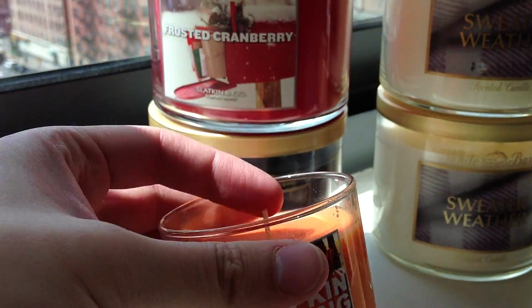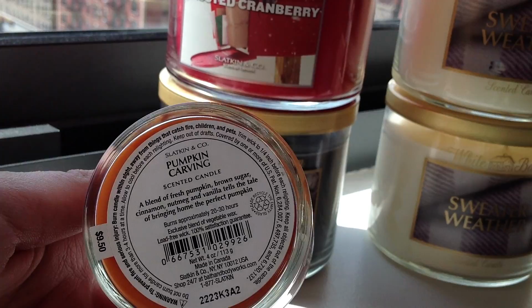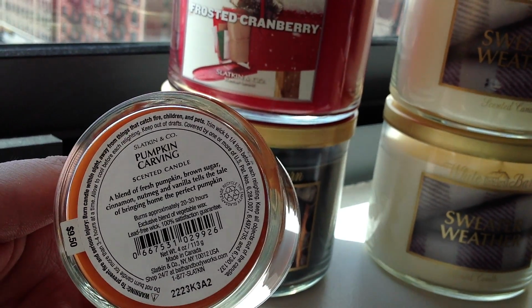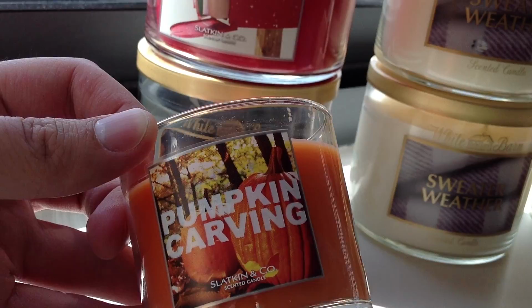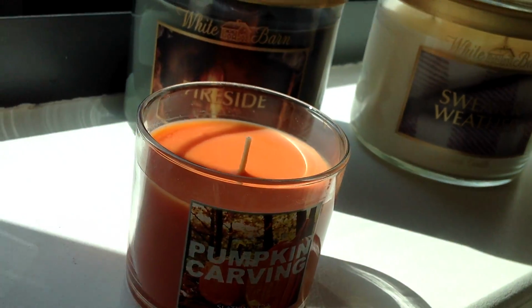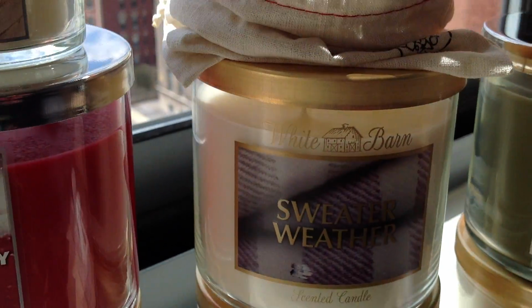It's interesting, I looked at my label to last year's pumpkin patch, and while this one calls out vanilla, the other one had, I think it was butter listed instead of vanilla. So this actually seems more like ingredients to a pumpkin pie, somewhat more than the sweet cinnamon pumpkin, which is more of the pumpkin pie scented candle. Anyhow, I could go on forever talking about the pumpkin carving, but it's really a great candle.